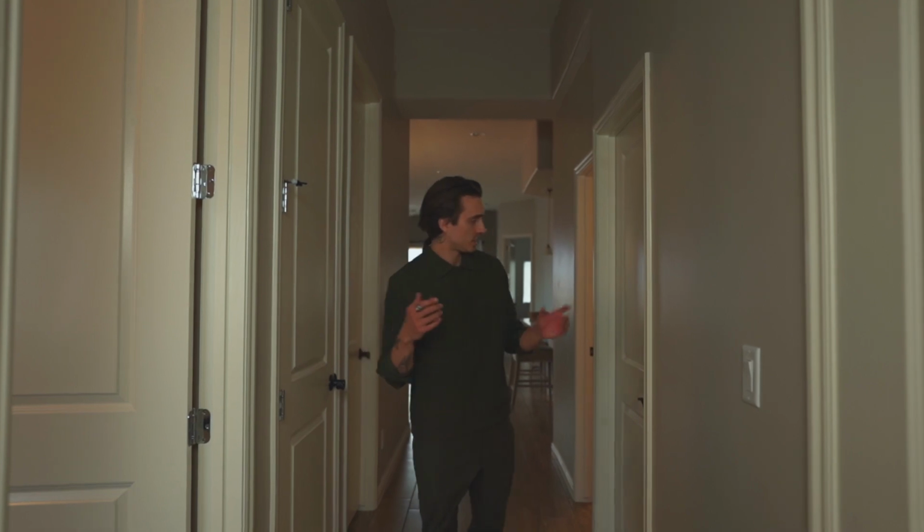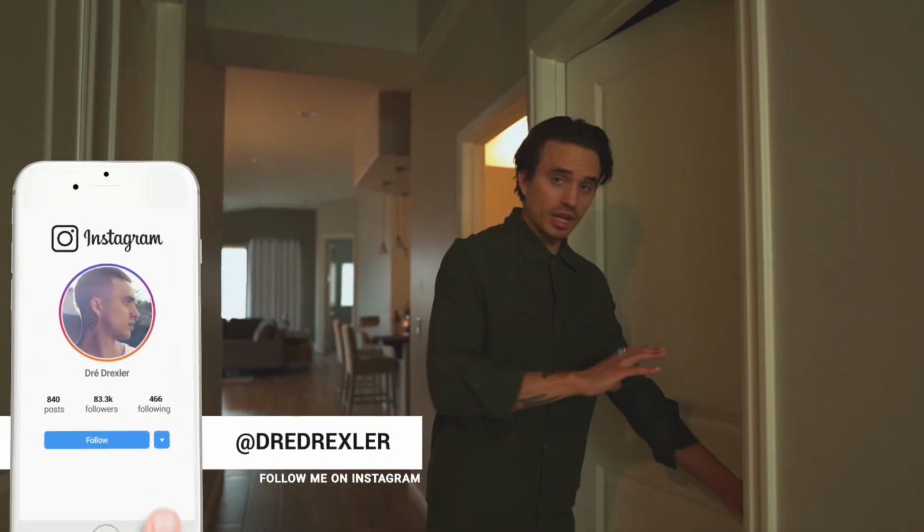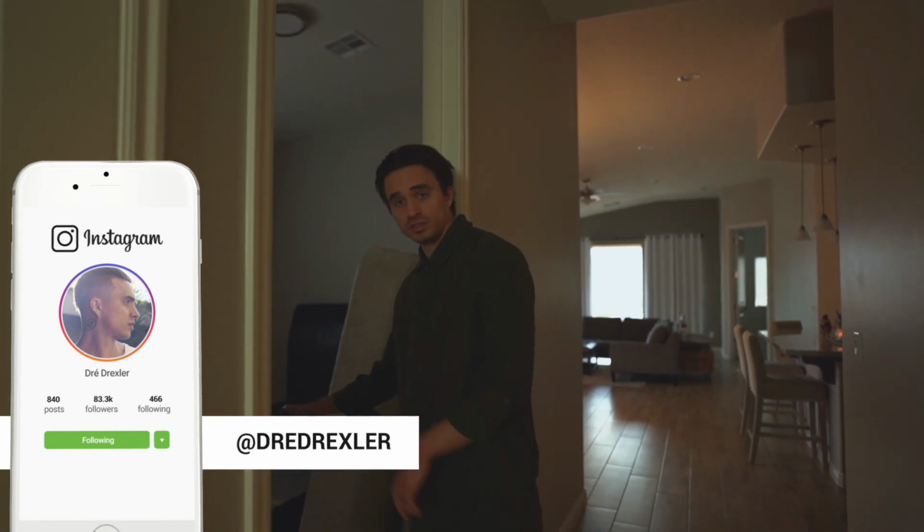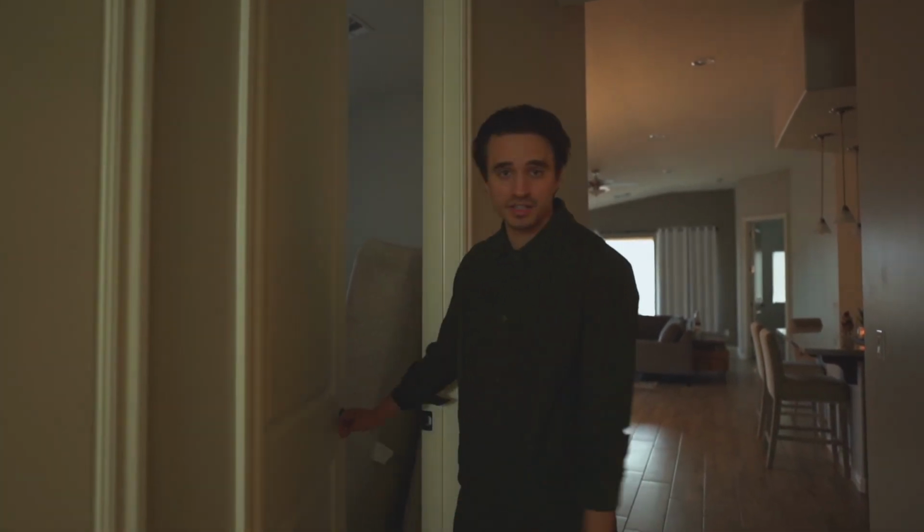This is the closet. Right here we got the laundry room, which ain't none of you guys need to see my dirty laundry. And this is the guest room that's not even put together yet. It's a complete disaster, so hey, we'll skip all that. Let's head to the bathroom.